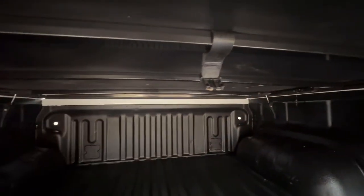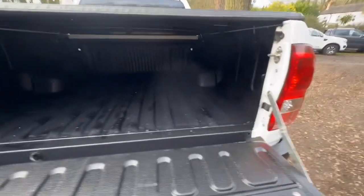And obviously you can open the back up using those. I'm not going to open it because I'm not sure how you do it, to be fair. It looks like you can pin it back using a clip. Or obviously if it's no use to you, just take it off.